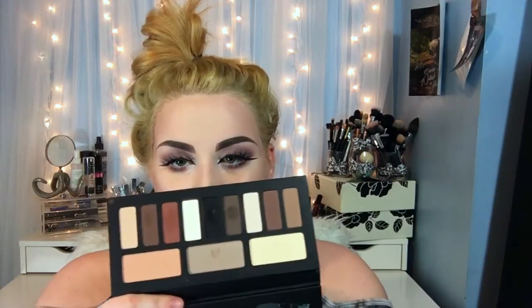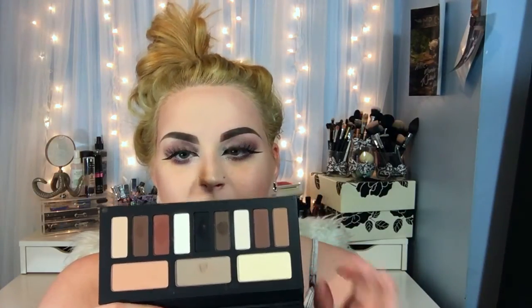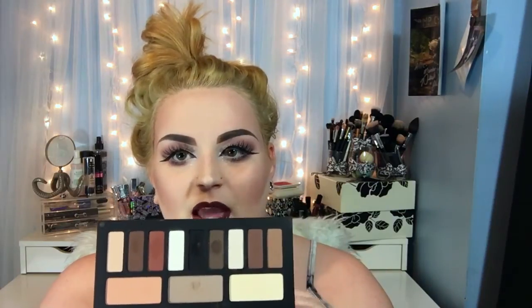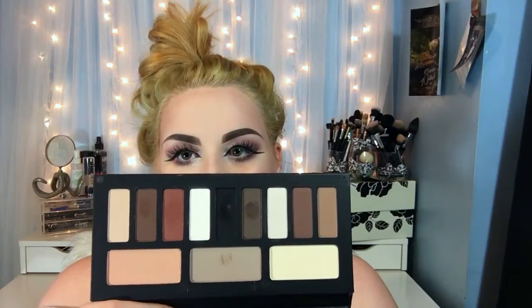So the next eyeshadow palette that I have here is the Kat Von D Shade and Light Eye Palette. Looks like this. Absolutely beautiful. It's all matte shades, and I've been using it like crazy, as you can see. It is amazing. I love this palette to death. It is probably my favorite palette ever. She just did an amazing job with it.